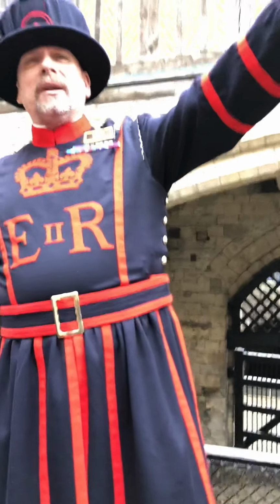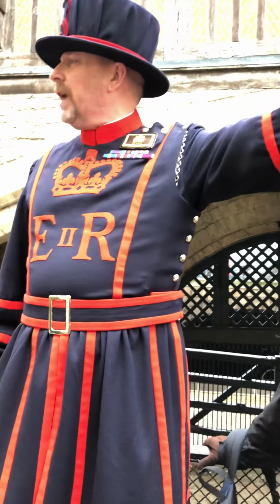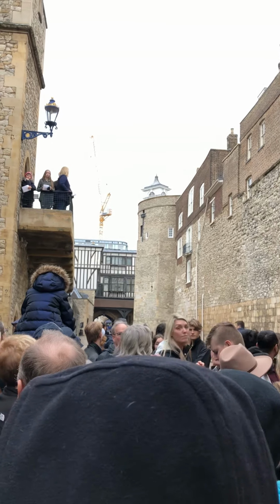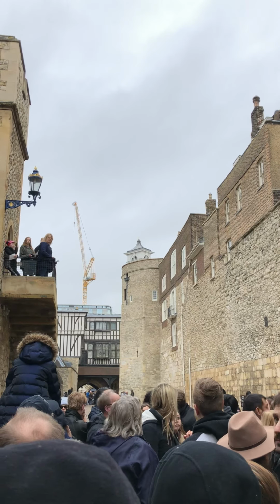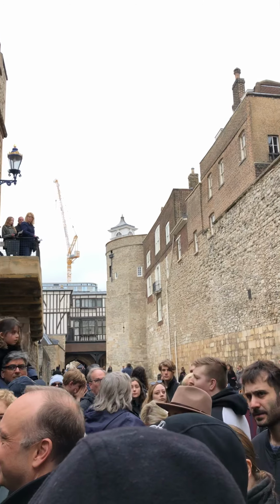Right, behind you, ladies and gentlemen, up high on the wall, you can see a number of windows. All of the windows you see in the wall there, they all light up the back of the Queen's house. I'm going to show you the Queen's house very shortly. But the large window, right at the top of the wall, that lights up the council chamber. It was in that very room that Guy Fawkes was interrogated after the Gunpowder Plot.